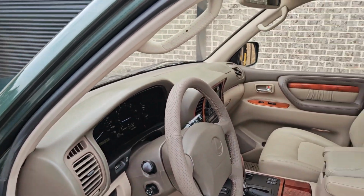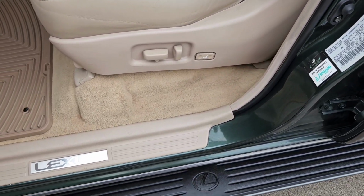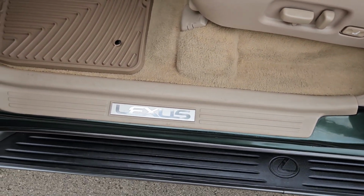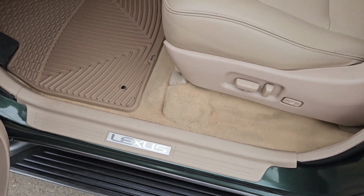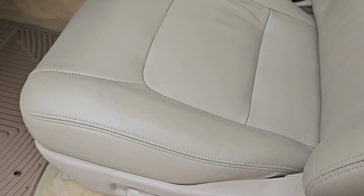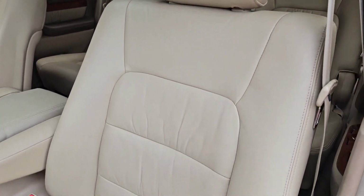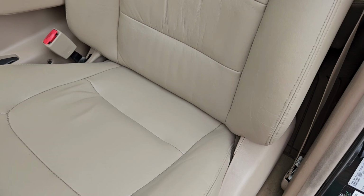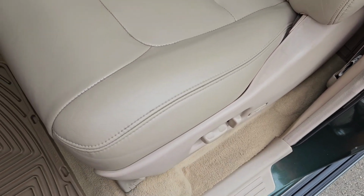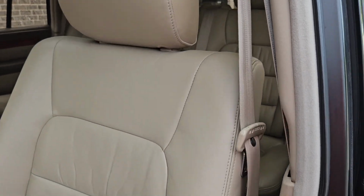All right, Mr. Gimbal, I need you to work. All right, look how nice our jam looks down here. Carpet, associated. Look at the side of it. This is original leather. This has not been replaced. Wild. How nice the seatbelt looks. Crazy.